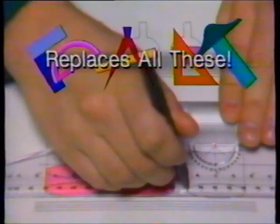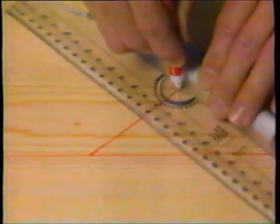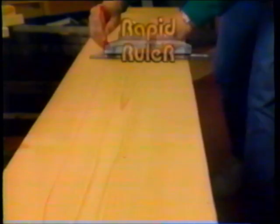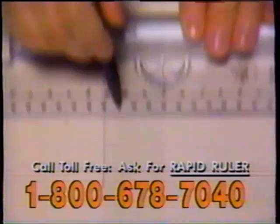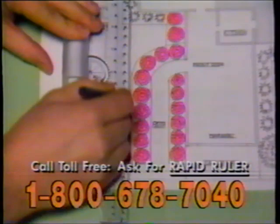Craftspeople find it irresistible. Dress patterns can be altered to any size. The handyman will love the built-in protractor for perfect angles or make beautiful curves and long straight lines that go on and on. Call for Rapid Ruler at this toll-free number now. Simply insert your pencil into any hole and roll straight lines, parallel lines. Insert two pencils and roll curves, arcs, and circles instantly. Redecorate like a professional. Replan your lawn and garden to perfect scale. Get results you'll be proud of. Kids love it just for doodling.